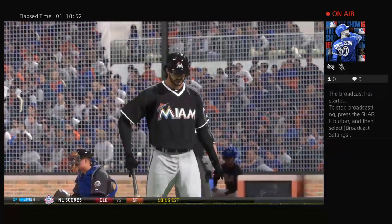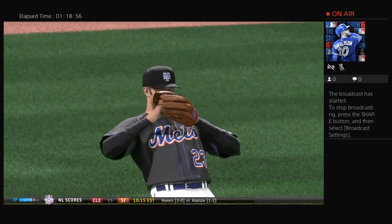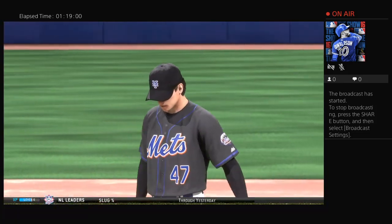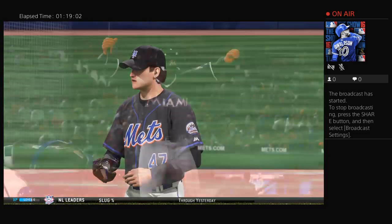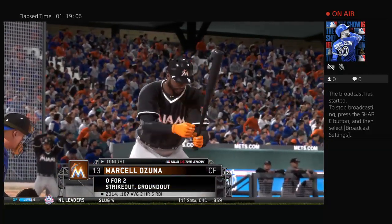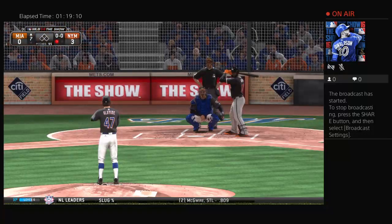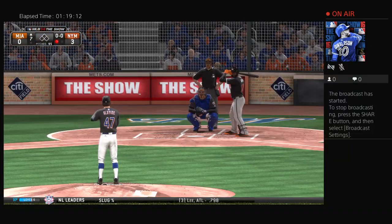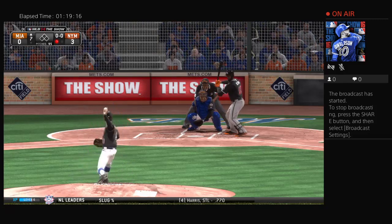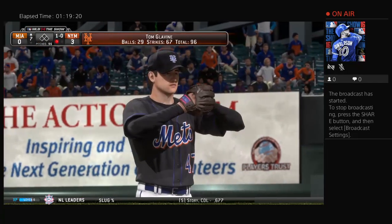Well, this is one of those situations where his guys got him the lead early on, and he's been in complete control ever since. I mean, he's barely been threatened out there. Marcell Ozuna will dig in for the 3rd time now. He's struck out and bounced out in his first 2 trips. Now here's the first pitch. And this one's nowhere close as that bounces to the plate for ball 1.